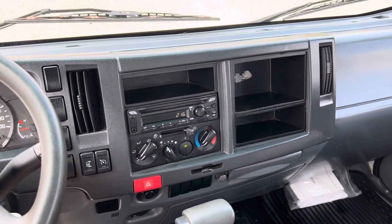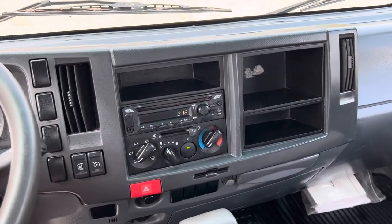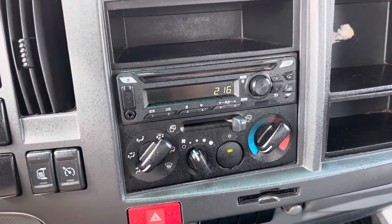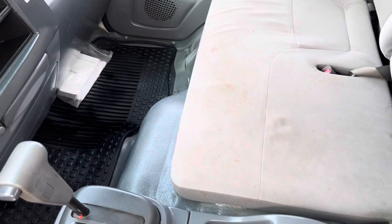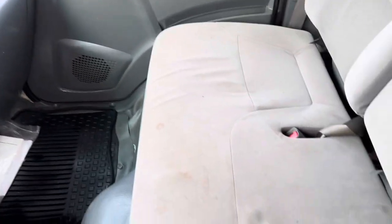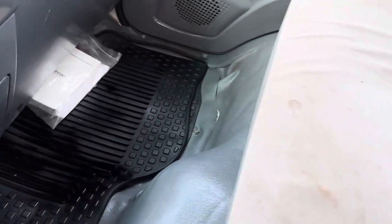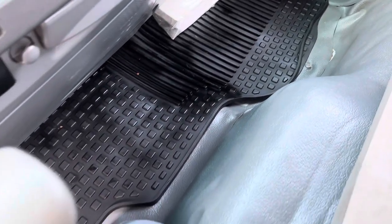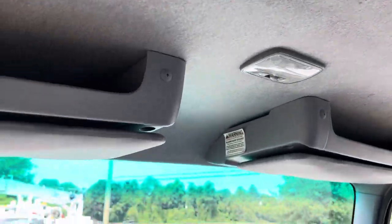This is a one owner vehicle. We purchased it locally. It was owned in Virginia. AM FM radio, heat, air conditioning. The air conditioning is nice and cold. It is a super hot day today, and she's just purring away nice and cold. Do have some minor stains on the passenger seats here. But overall, the truck's in nice condition. Overhead compartments, headliner has some minor staining, but not ripped or torn.